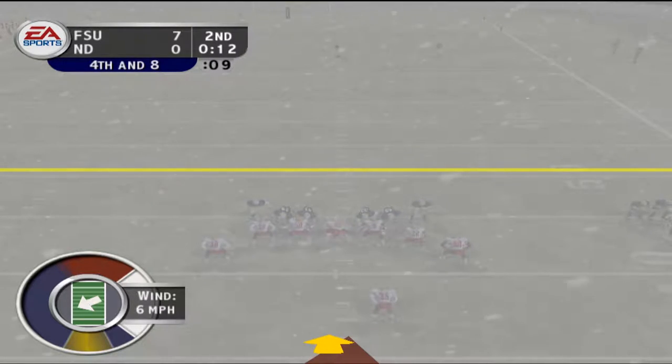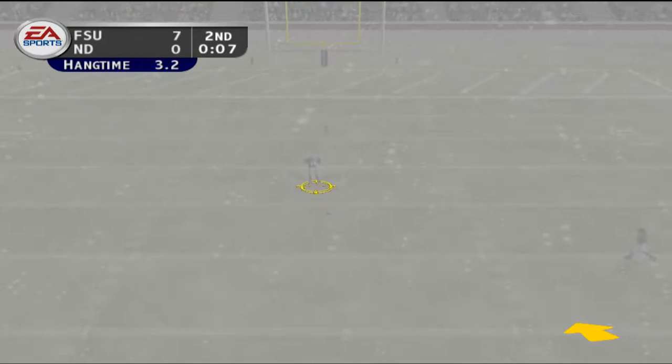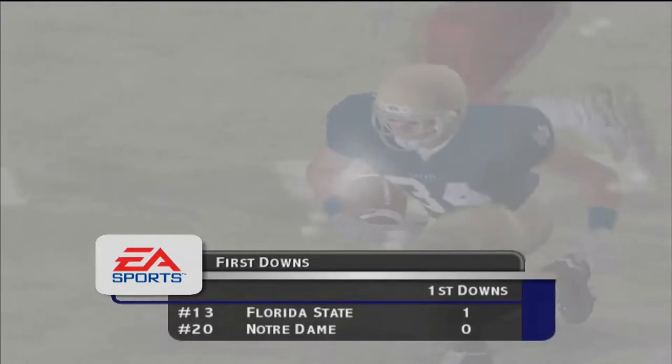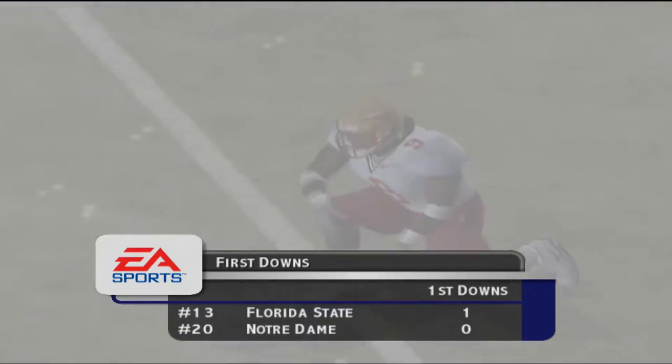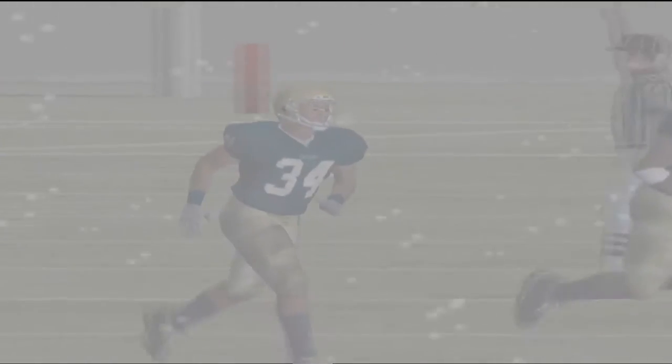Number 34, the return man. Number 31 gets it off. Number 34 fields it at the 18. A good return there, guys. I'll tell you what, the blocking was tremendous on that play, Coach. You're absolutely right. He made some good moves, but the blocking was solid.